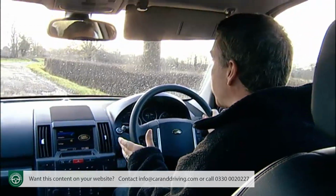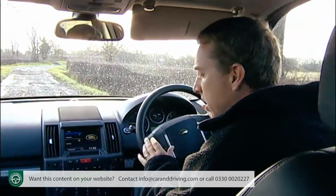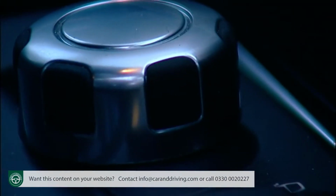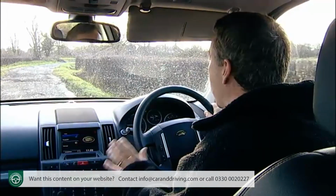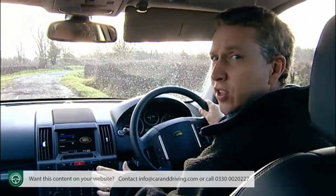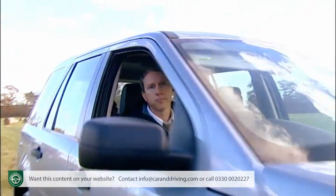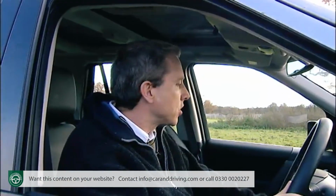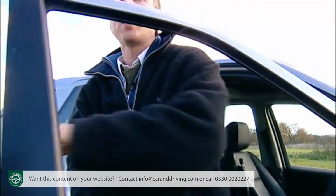One of the most exciting parts about this model is Land Rover's decision to fit their excellent terrain response system. And it's standard on all but the entry-level model. Now, this enables the driver to select the type of off-road conditions the car's experiencing via a rotary knob on the dashboard. And the electronics then work out how best to dole out the power and maximise traction, turning this Freelander 2 into a far more competent off-road vehicle.